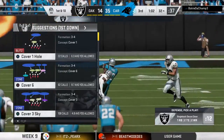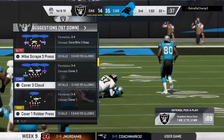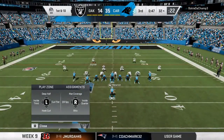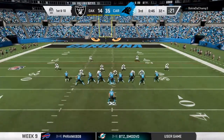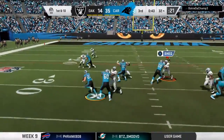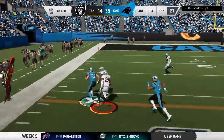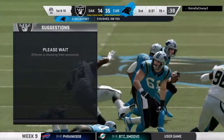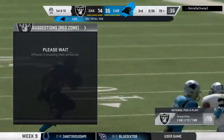I think it all came together there. In-breaking route, drove it with excellent pace. Money throw right there to move the sticks. Newton now 5 straight completions here in this second half. 1st and 10, and inside the 20 before he's brought down. 13 yards, 1st down, Panthers.